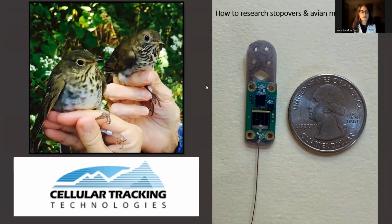So these guys, I mentioned these cellular tracking technologies, started their company a few years ago, and they came up with this idea of a solar powered transmitter that they call a life tag. It transmits from sunrise to sunset and doesn't need a battery. That means it can go on much smaller birds, and it can potentially last the life of the bird. As soon as I heard about this, I was like, this is it. This is what we're going to do.